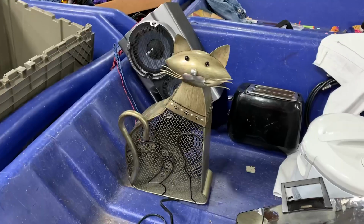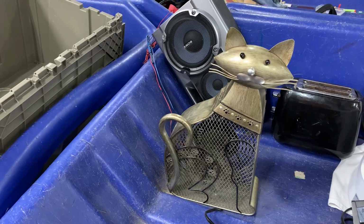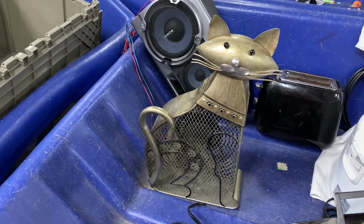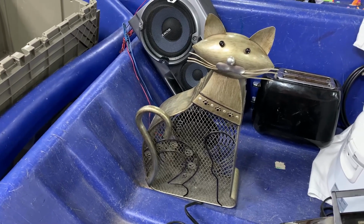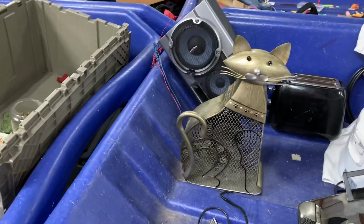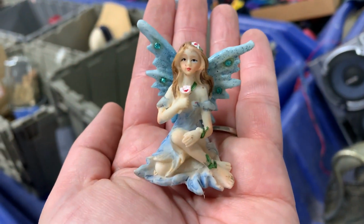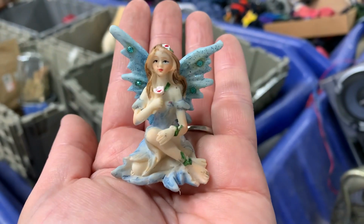Okay, so I had a whole conversation about the cat fan with this guy. One sold for $20. It probably cost me like $7, it probably doesn't work, and I probably have to clean it. So it just didn't seem worth the hassle. So instead, I found this little fairy and she's adorable. She's definitely going to be a part of my garden.